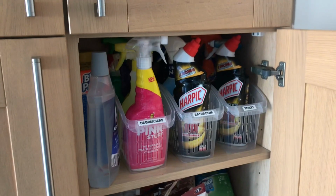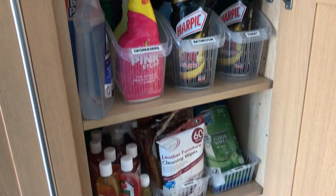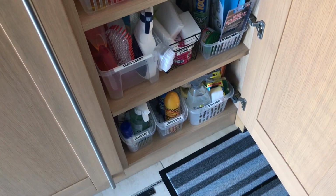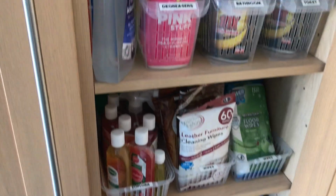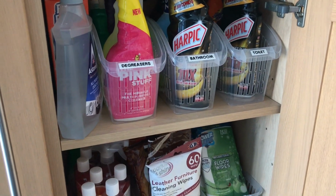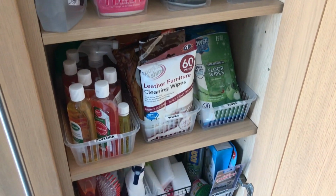So I shall just show you my stash now. It's going to be in a different part of the house. I'll give you a little guided tour of the cleaning cupboard. So here you go. Okay, so this is where the magic happens. This is my storage cupboard, very well organised. I'm quite proud of this. Everything in little baskets with stickers on so we know what's what.